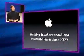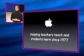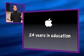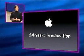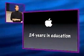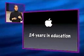Now, one last thing I want to talk about in relation to the new iBook, and that's something that's very near and dear to us, and that's education. As you may know, Apple has been helping teachers teach and students learn since 1977, a year after the company started. We've been doing this for a long time, 24 years to be precise. And it's in the DNA of our company. We really care deeply about this. And we have the largest field sales force in the country out in education. We probably talk to more educators than anyone else, not just about computers, but about learning and curriculum and what's working and what's not working in terms of technology and education.